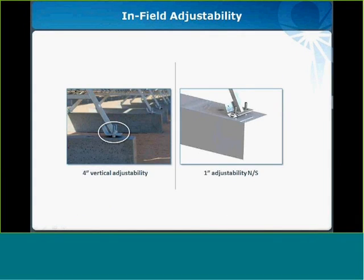And then I want to talk about in-field adjustability. So you can see here at the top of the ballast block, you have 4 inches of vertical adjustability, and here you have 1 inch of adjustability in the north-south direction.